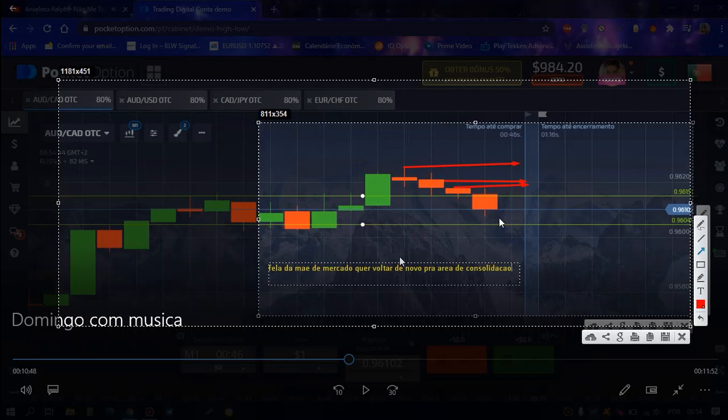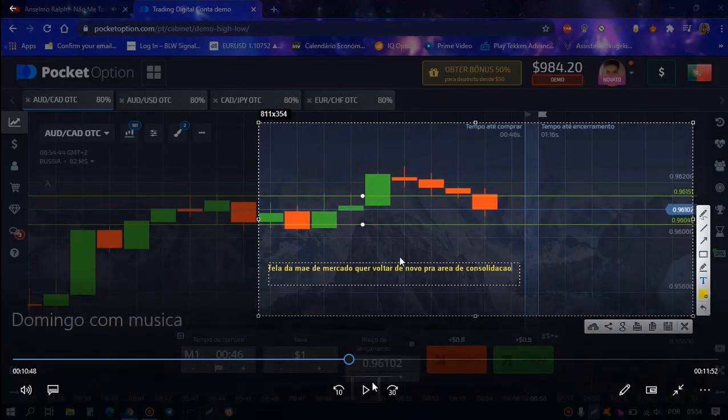And then after the breakout, again, the market decided to go up again. This is also annoying, because after this strong breakout, you may think you will have a strong breakout of this support too, but they didn't.